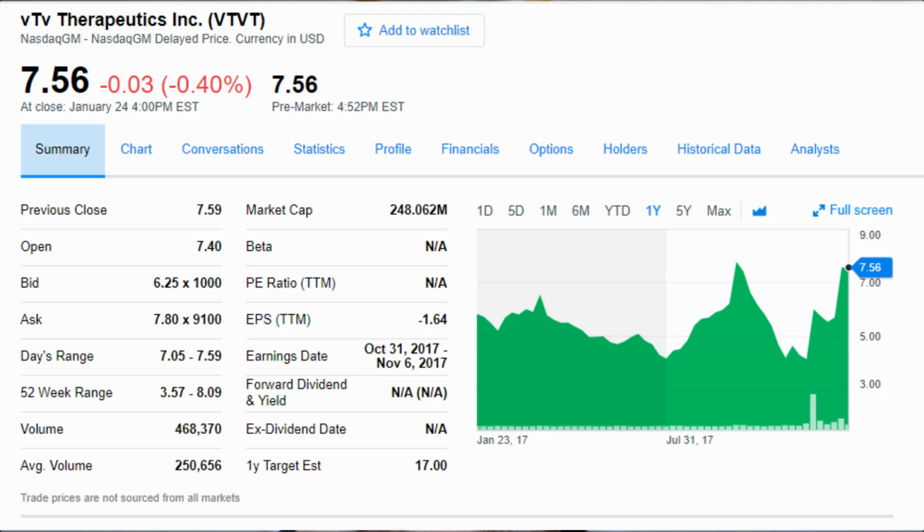The average volume is around 250k. That is not much, but when they release the trial on the day, that's going to spike in value and shoot up to the moon. Like I said, earning per share is a minus figure. Well, because they're in the development stage, they have no revenue. Market cap will always be in the millions. Anything under 100 million or 1 billion even, it's a low cap.